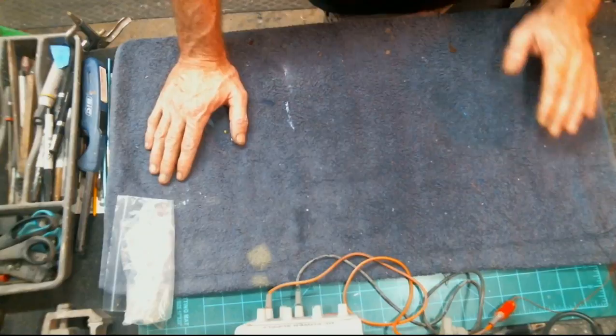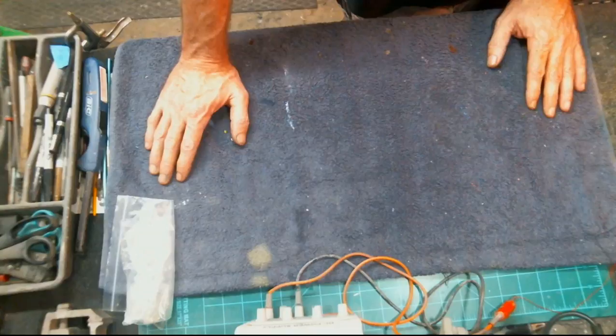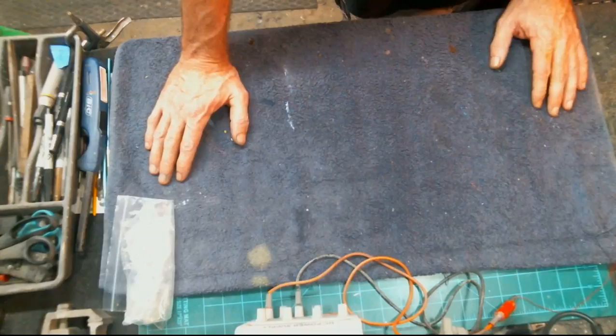Okay, guys, I'll take one more quick break here, and I'll get out all my tools and everything I need, and we're going to do a little bit of work on the Doomsday machine here tonight. And I'm going to go over and show you a little bit of what I've already done to it so far to get to this point. So be right back with that, guys.